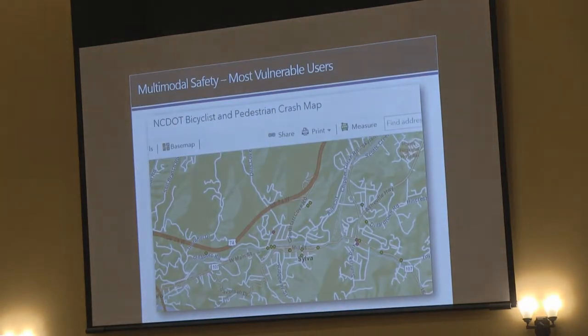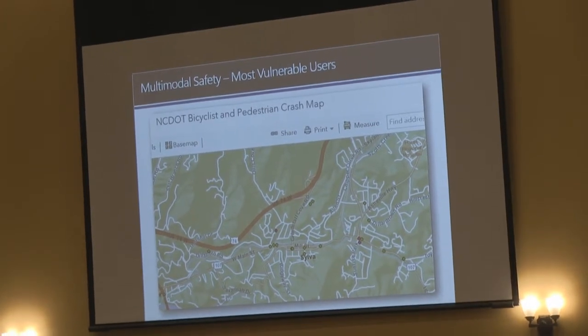And then we also look at multimodal safety. This is an example, I pulled this down from DOT's website, of a history of crashes. The green dots are pedestrian and pink are bikes. So when we see a history of crashes, we look closely at those to make sure that whatever we're designing makes it safer and not worse.